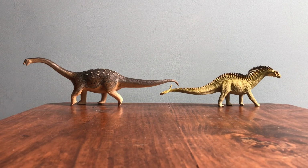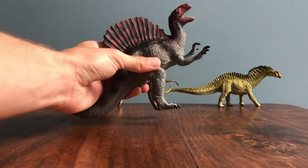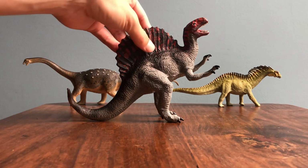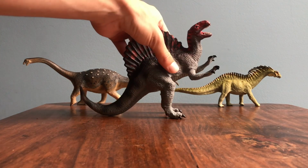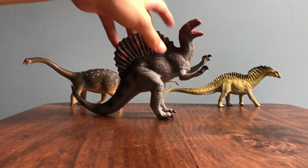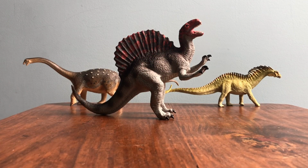Next up, let's see, next up we have the Carnegie Collection Spinosaurus. This is a really, really awesome figure. It's huge. Obviously it should be pretty big since it's based on Spinosaurus, and this one doesn't say the scale, but I believe it's the normal scale, like the 140 scale or the 135 scale, whatever the majority of the figures are.